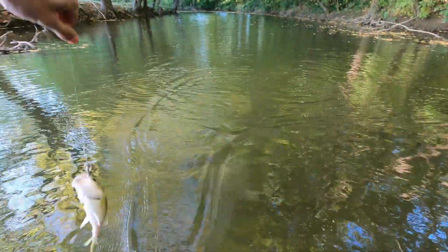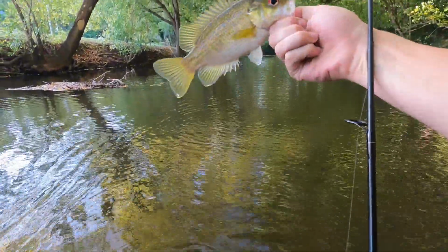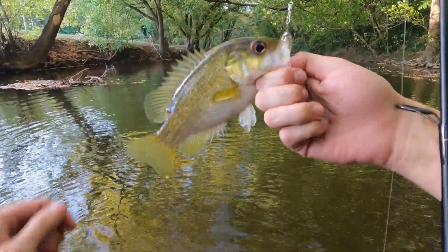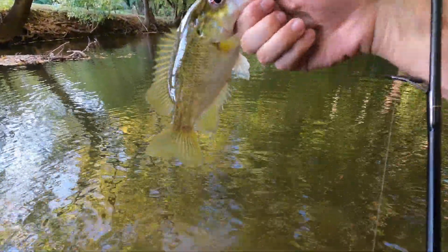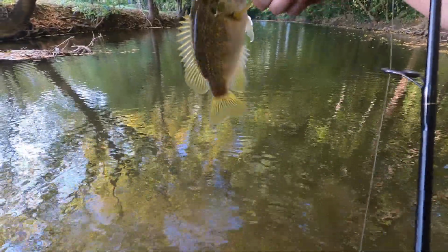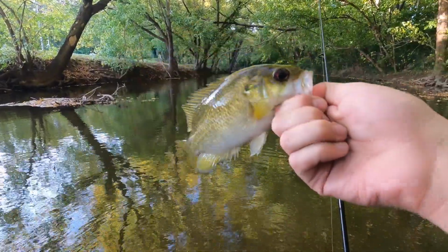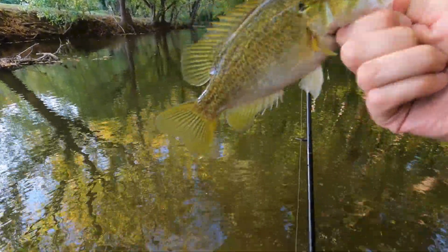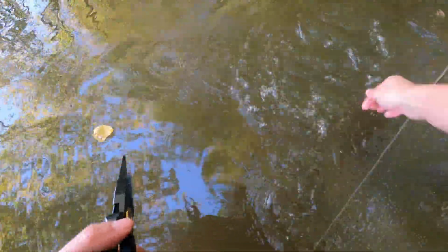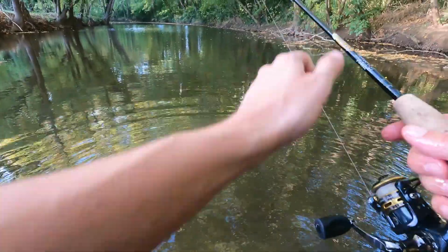Oh, got one finally, okay. Dang, that's a sizable rock bass. Oh, man. On the Panther Martin. Had to swap it up. Weren't feeling the Bobby G. That's all right. There it is. That's a huge rock bass. All right, they're there. Just had to get the right bait in front of them.